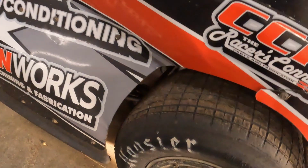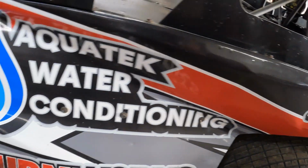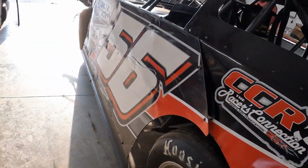And that's what happens when the track rubber's up. That's not Hoosier's fault at all. That is a rubbered up racetrack. 25 laps, junk at 30. Right rear quarter panel, left rear quarter panel. So yeah, it's going to be a long day. Try to get this thing back together and see what happens.